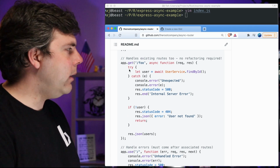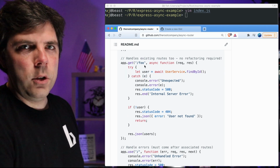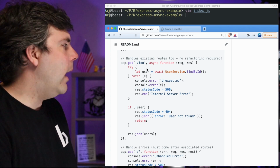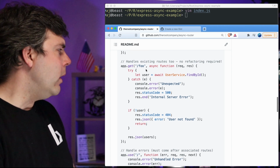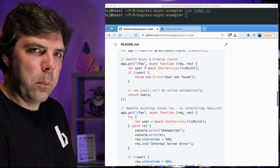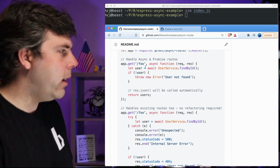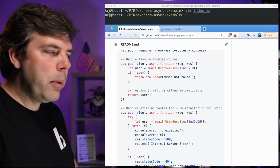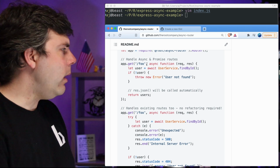So the problem is that if you are using try catches in Express, you were doing it wrong, but I can't blame you because you didn't have a good solution, and the solutions that are out there just have weird, wonky things going on with them. So what you would like to do, probably intuitively, if you don't want to break the way Express already works, but you want something that feels like Express and that is just a drop-in replacement that will give you async await and promise support, you want something that looks like this.